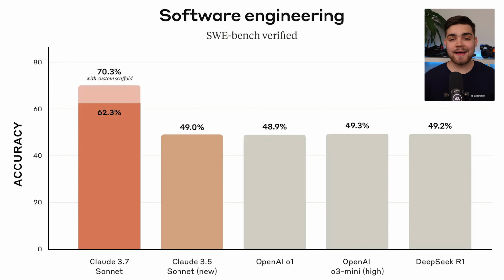First up, let's take a look at SWE-bench. You can see that it outpaces Claude 3.5 Sonnet and the rest at 62.3%, but it goes up to 70.3% with custom scaffolding. If you don't know what custom scaffolding is, essentially it provides AI models with specialized tools and support structures that handle routine tasks, allowing the model to focus on the core reasoning, while external mechanisms manage things like file retrieval and test validation. In the appendix, they mentioned that it had a planning tool, a bash tool, and a file editing tool.